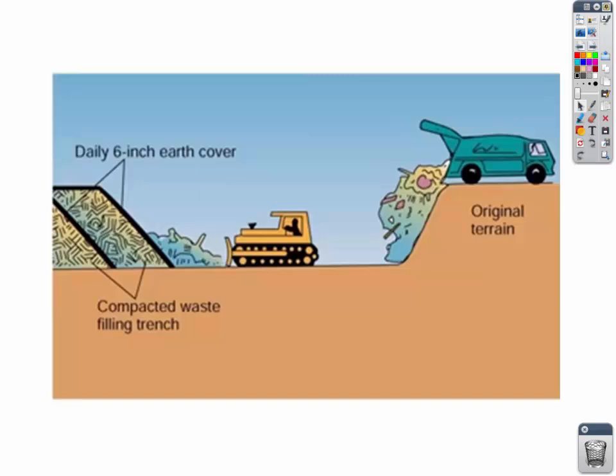You're literally going to create a depression in the ground, and what you're going to do is put it in a place where it's away from groundwater, somewhere where there's naturally clay-rich soil and a deep groundwater table. So you create that depression, you're going to bring your trash in, you're going to compact that trash, layer it with soil, and you're going to continue to do that until your hole is filled.